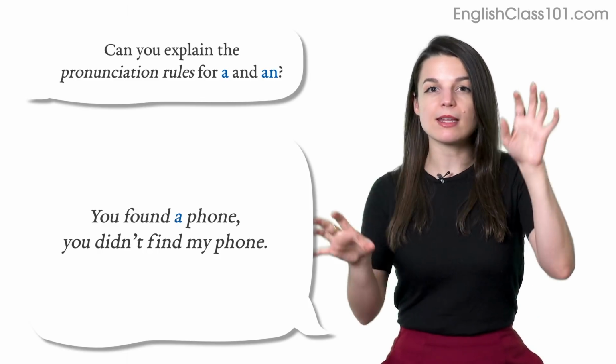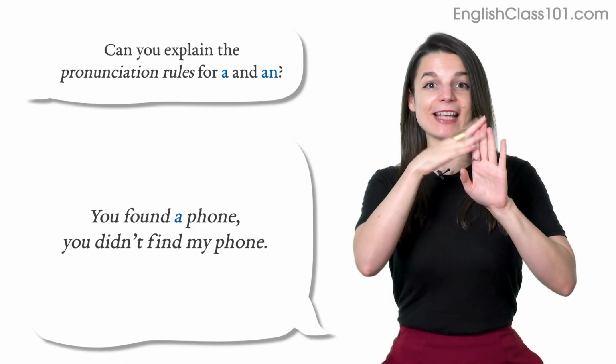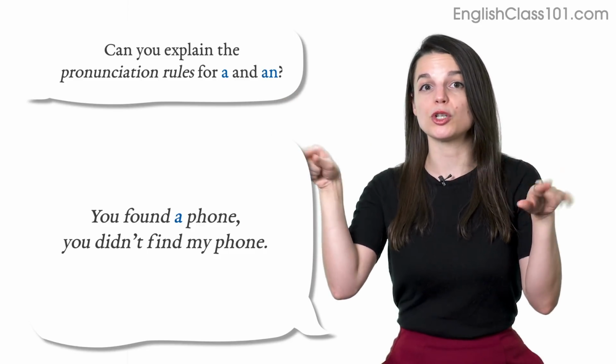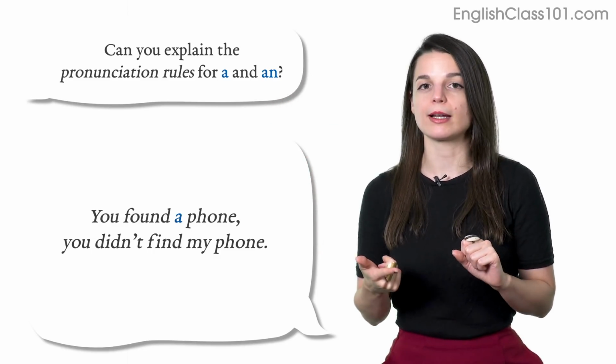So the speaker is making a contrast. They want to clearly show the difference between a phone and my phone. This desired thing and this thing you found are different. That's the reason that they would use this "a" emphasis, the pronunciation as emphasis in that situation. Let's try one more example.